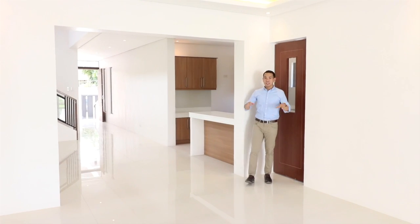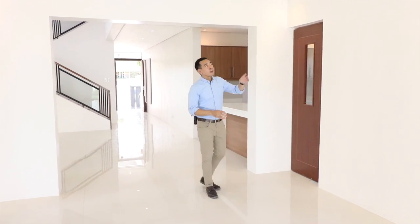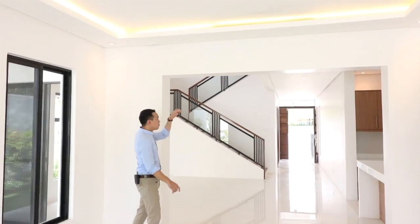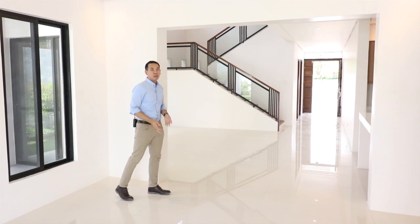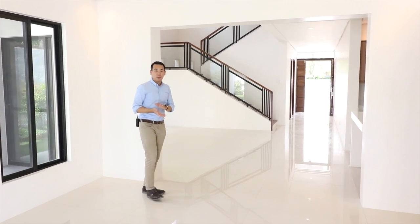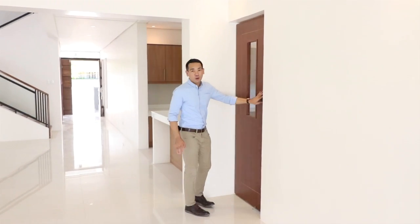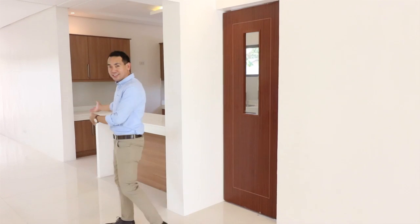The dining area is quite spacious that you can even fit a table for up to 10 people here. It has beautiful cove lighting, and this archway actually gives you the option to have a glass door here if you'd like to install one after you purchase the property. And that's why there's an additional swinging door over here leading to the kitchen. But you can also access it from here.